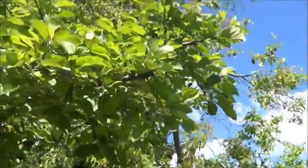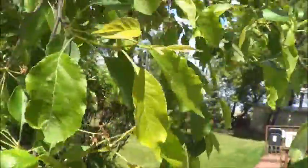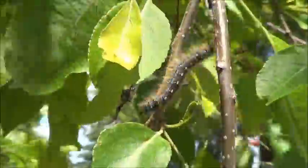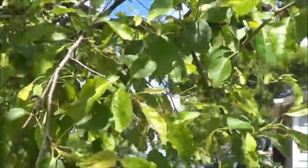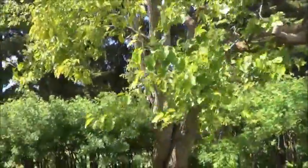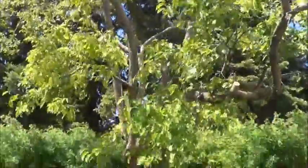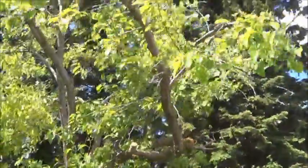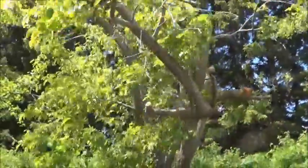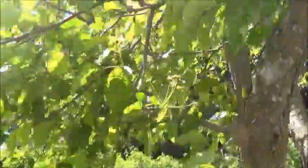And let's check out that crab apple over here. As you can see, this is going to be loaded with fruit. And, oh, caterpillar, whipping in the wind. Again, it looks like it's going to be a fairly healthy tree. I still got a lot more trimming I want to do on this, but for the most part, pretty healthy. I'm looking forward to harvesting these, trying some homemade crabapple jellies and jams, because crab apples apparently have lots of pectin in them. So I should be able to preserve things with just what they've got.